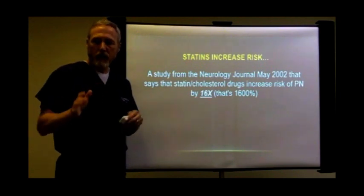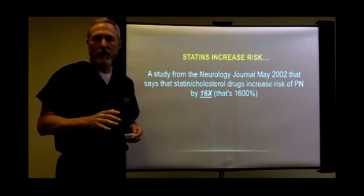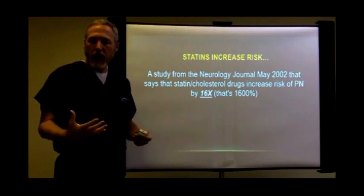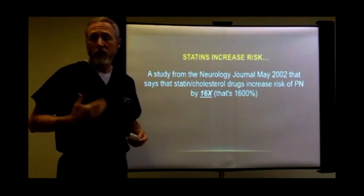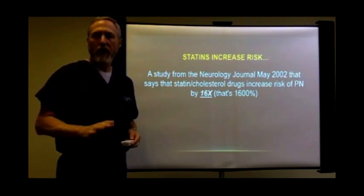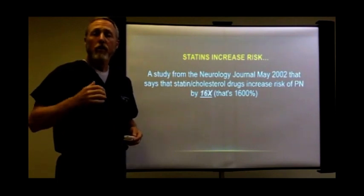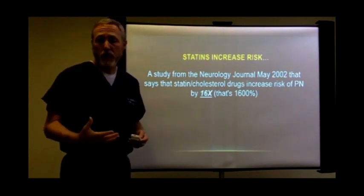The reason the statin medications can contribute to the onset of peripheral neuropathy is because they decrease the levels of an enzyme called coenzyme Q10, which is needed to make energy within the cells. And again, the nerve cells are the most metabolically active cells within the body. So when you decrease the levels of coenzyme Q10, which the statin medications do significantly, the cells just can't produce energy like is needed. And so the nerve cells are the most affected by that diminished ability to create energy within the cells.